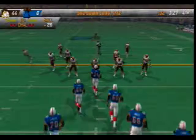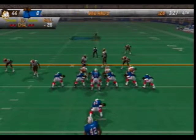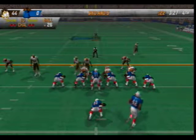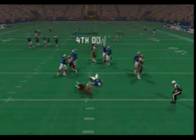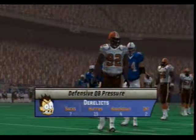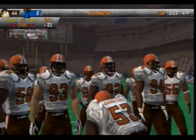Third and five. Ball on the 26-yard line. Holt, the deep man. Watch your eyes. Pressure coming. Crosby gets dropped for a sack. And there's nothing the quarterback can do right now because he's been sacked 7 times.